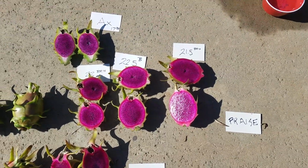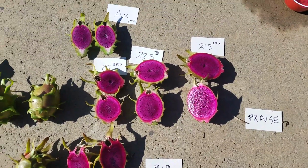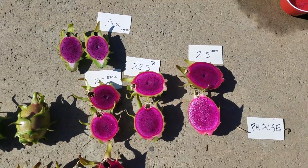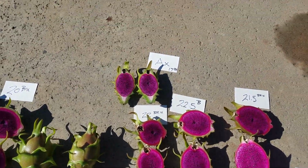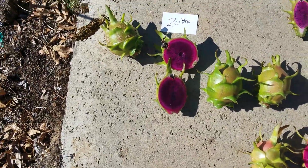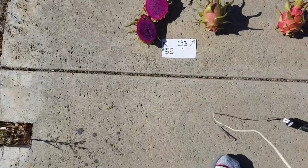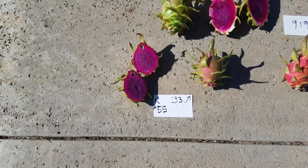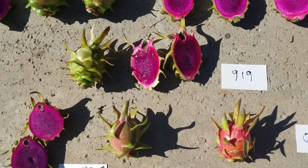Okay, some fairly interesting results. So can you read the card? The first three would go 21.5 on the right, 22.5, 22. The axe 17, I'll get back to that. And then I skipped a couple. And then that totally green one was Brixing at 20. I come down here, I just did the 55. It was 22.